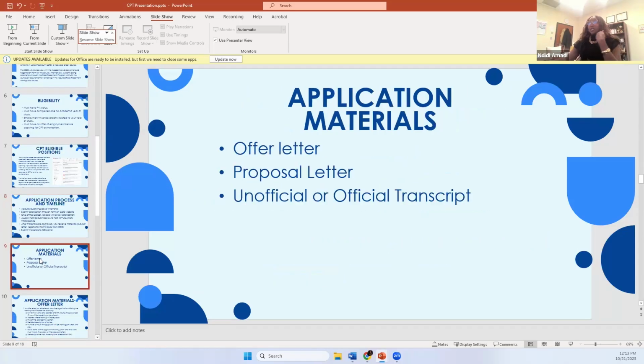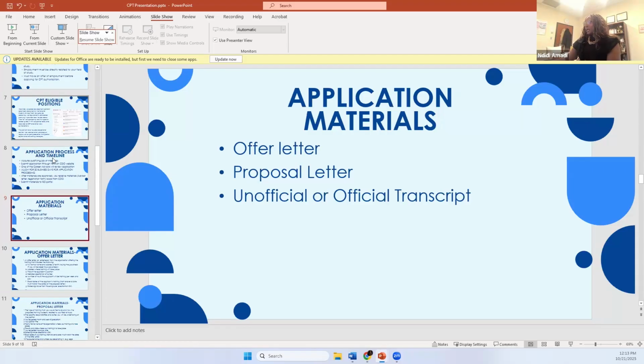So what does the application entail? It's going to entail the offer letter, the proposal letter, and an unofficial or official transcript. So let's break that down a little bit.